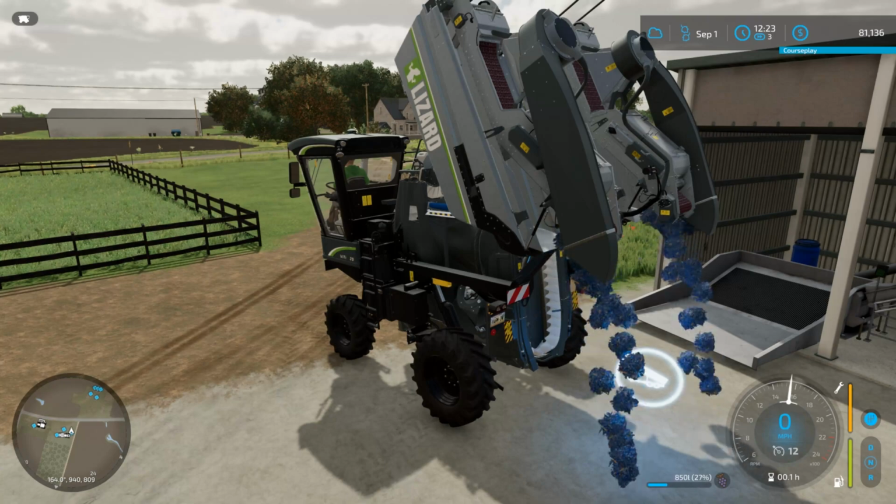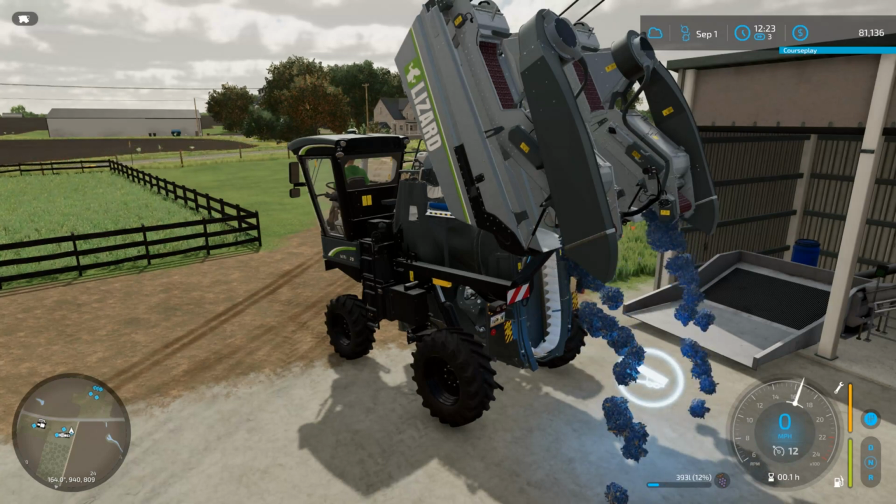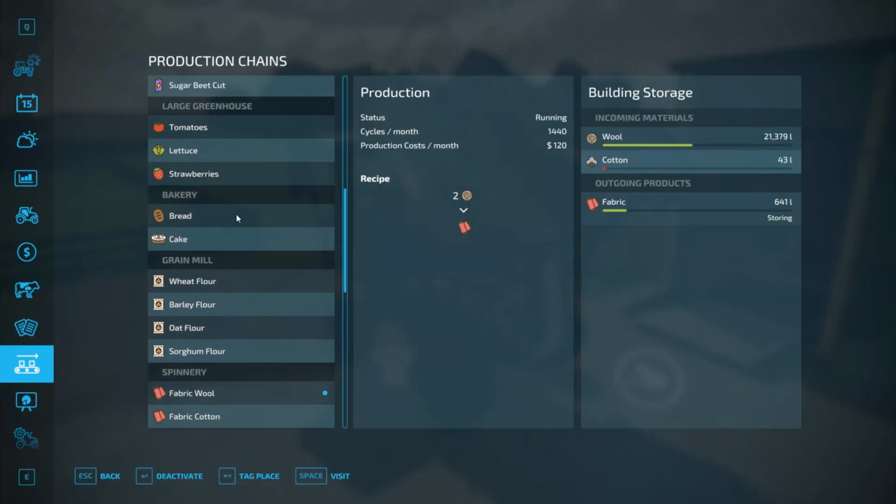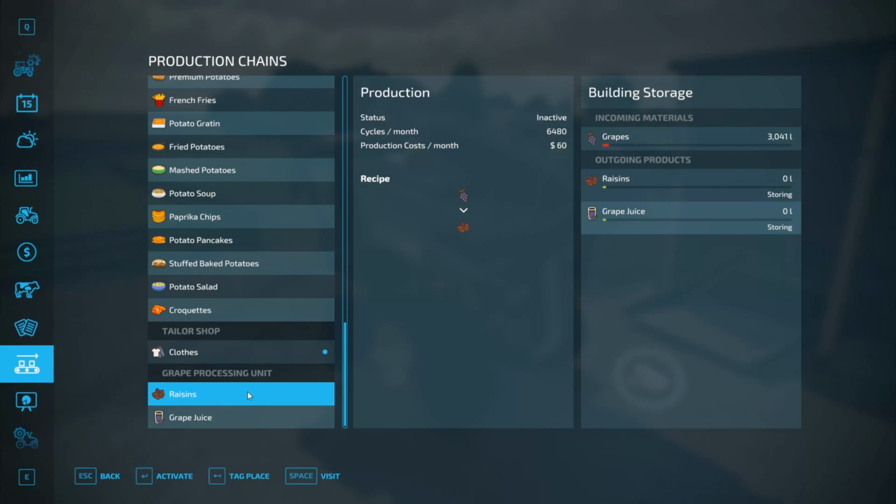Taking a minute to unload. Let's jump into the menu. It should be right at the bottom here. There we go. Oh wow, so it does 6,480 cycles a month. So if I start this now, we're going to get a little bit more than this, maybe 4,000 litres. It's not even going to be a month and this is going to be finished its production already.